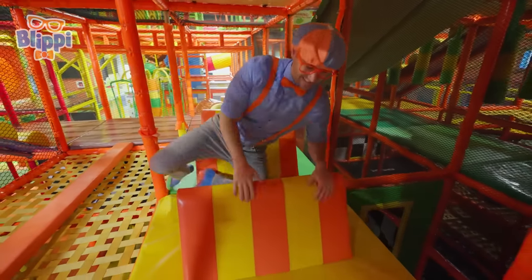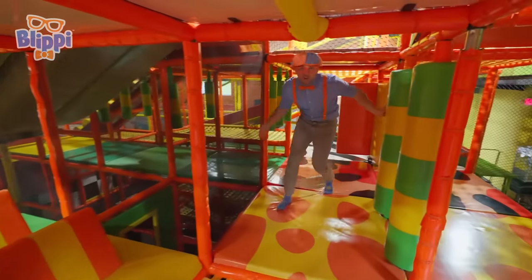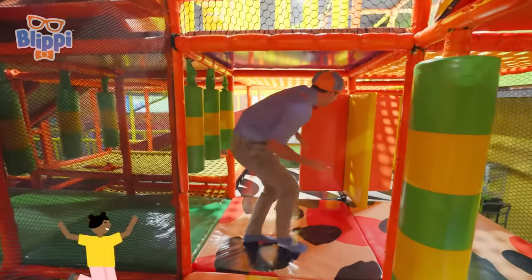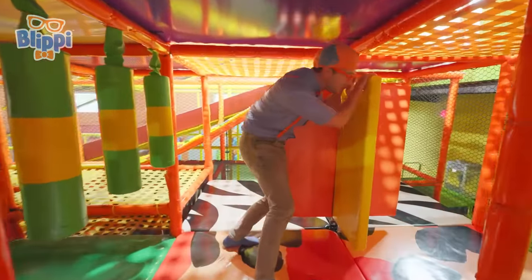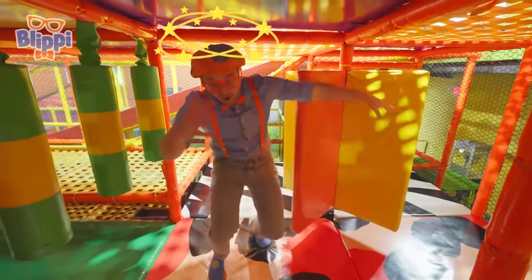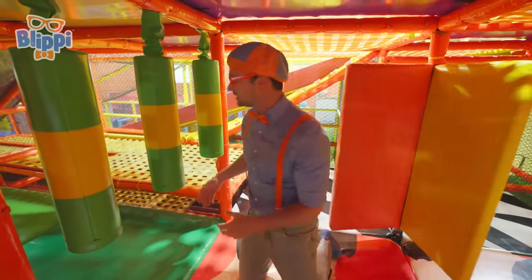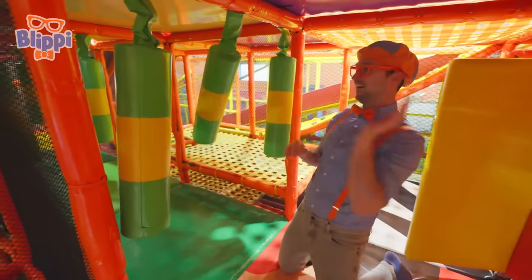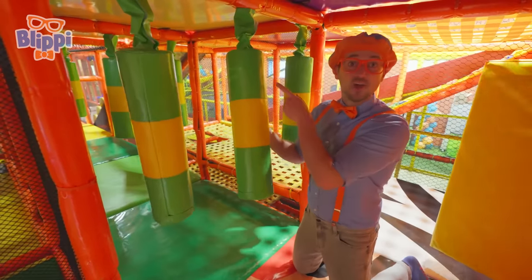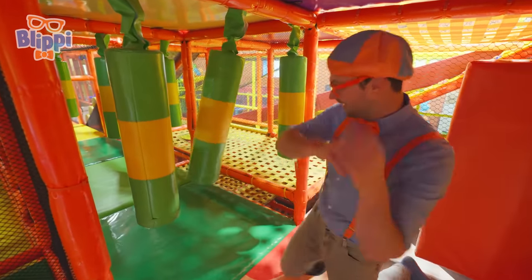Whoa, this is silly. Whee! This is so much fun. I love being nice and active at these playgrounds. Whoa, look at this. Here we go. Whoa, I'm so dizzy. That was awesome. Oh, look at this. Whoa, do you know what colors these are? Looks like we have green, yellow, green. All right, here I go.